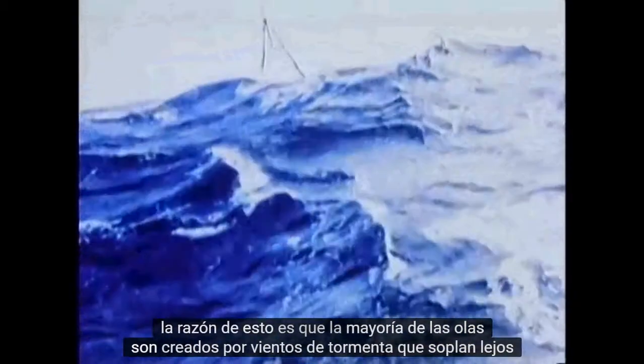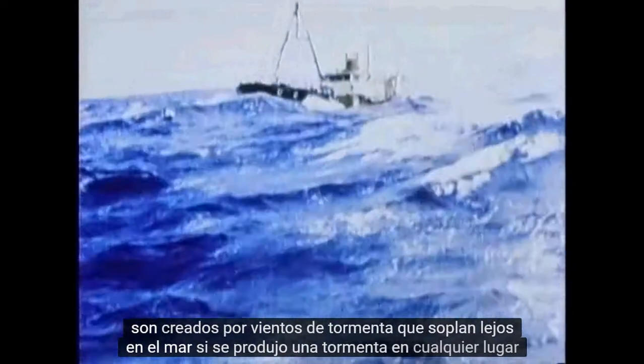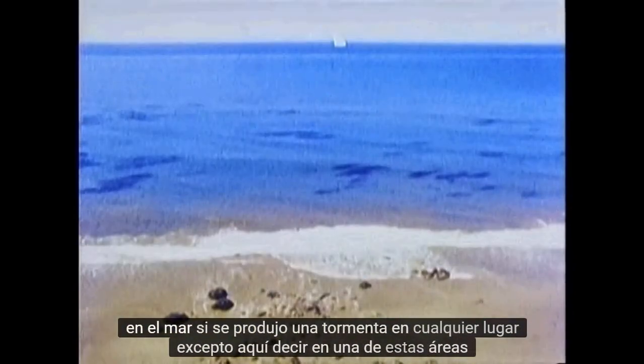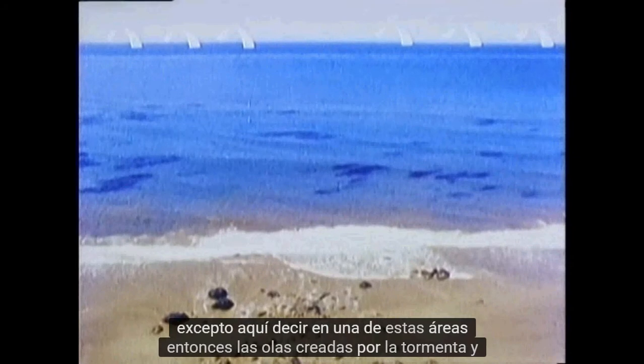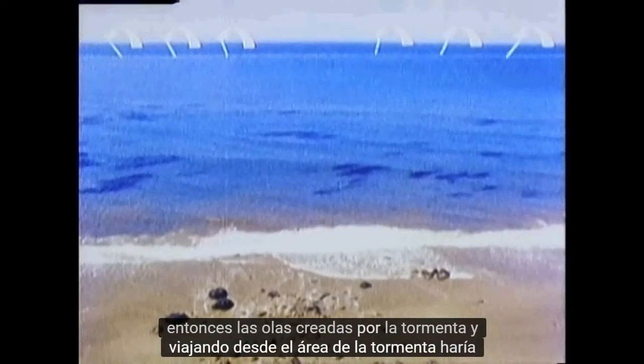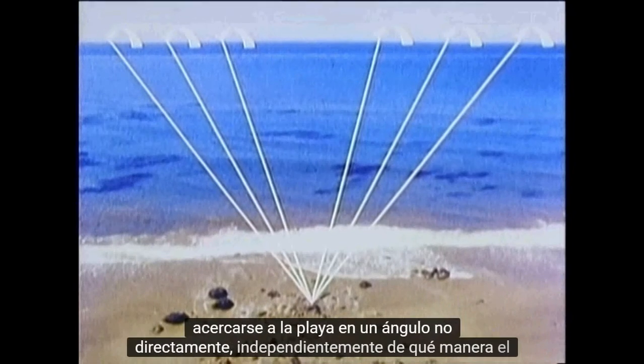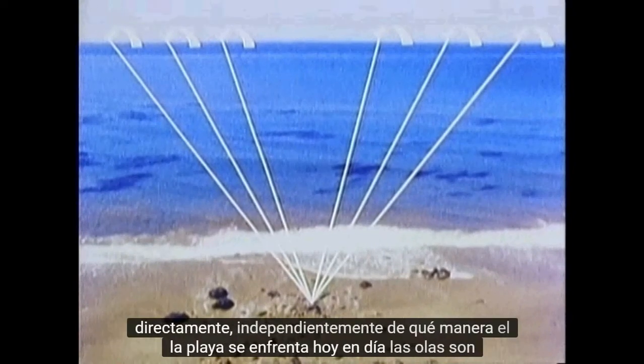You may have noticed that waves usually approach the coast at an angle, not straight on. The reason for this is that most waves are created by storm winds blowing far out at sea. If a storm occurred any place except here, say in one of these areas, then the waves created by the storm and traveling out from the storm area would approach the beach at an angle, not straight on, regardless of which way the beach is facing.